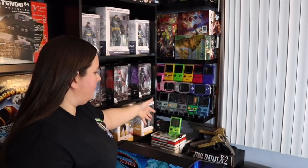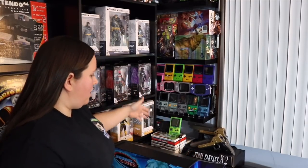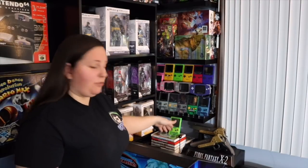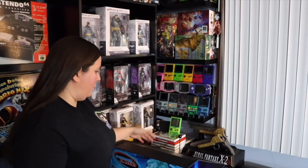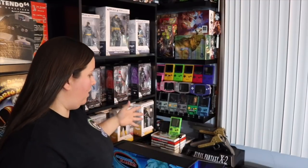And then over here, you'll see that I have tons of Nintendo Wii games, which are a little bit more difficult to get to. It's actually a couple of different stacks to try and save some space in this room. So if I want to get to the Nintendo Wii games, I actually have to move out all of these items right here just to get to them.